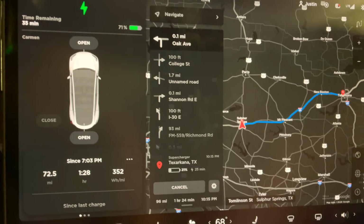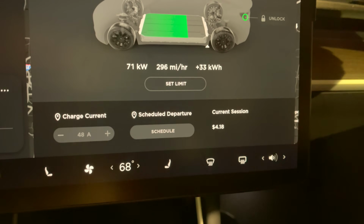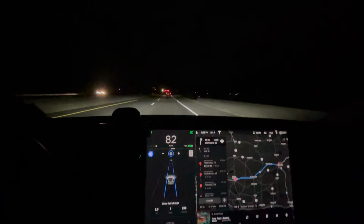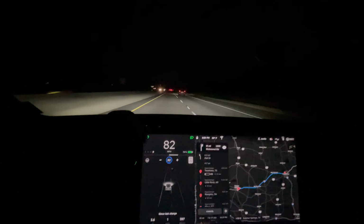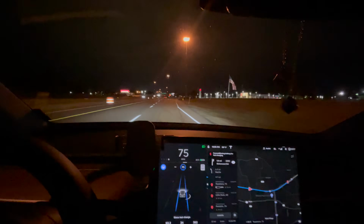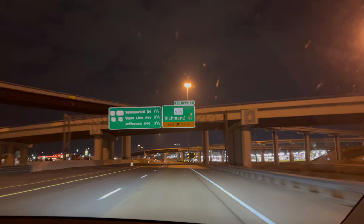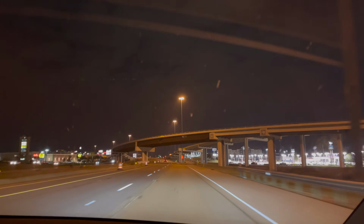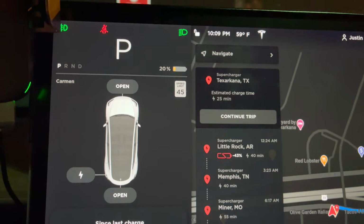All right, we're at 71%. Should arrive with 21% left. Total of $4.18. We're going to unplug and hit the road. So we arrived at 20% as expected.